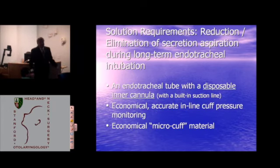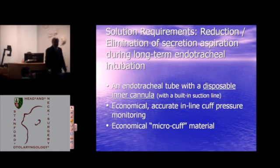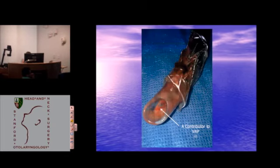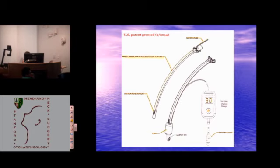And what we're gonna do as this develops, over the next probably year and a half or so before this actually sees daylight, is address major things that are not addressed right now that I am absolutely confident will impact ventilator-associated pneumonia. Okay, so let's go one more. And we know this, next one. And so here's an inner cannula, an outer cannula, a fenestration, a suction line, and the gauge, and microcuff material for an affordable price.